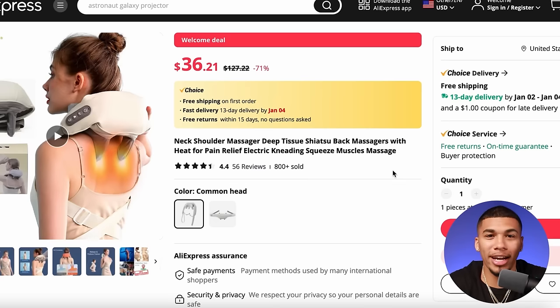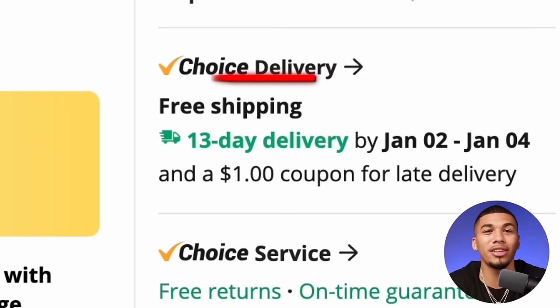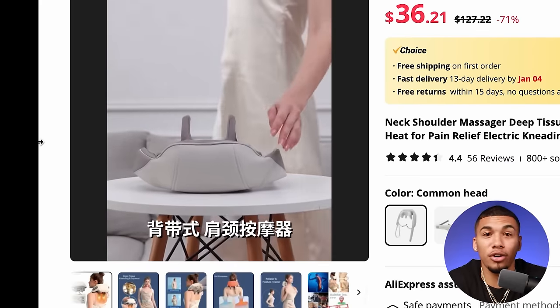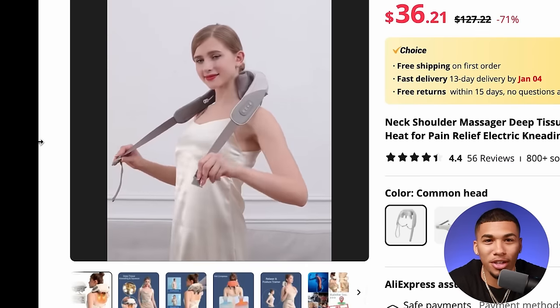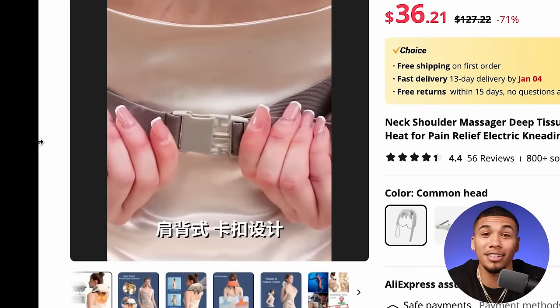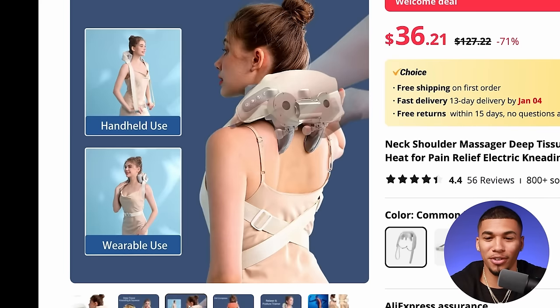With that being said, on AliExpress, you can see that we're gonna get this item for $36.21 with free shipping. Now, like I was telling you guys earlier, AliExpress is great for images, but they even have video content that you can utilize in your ads. So do not sleep on this. And obviously have some great images for this product as well.